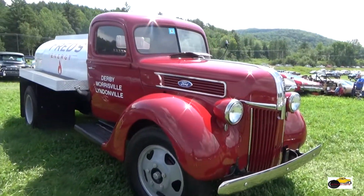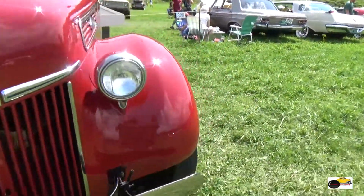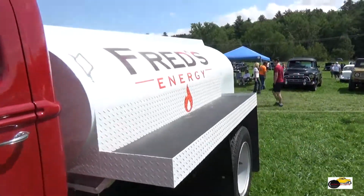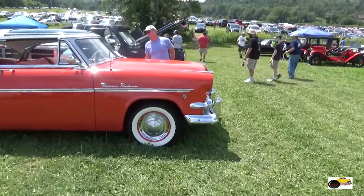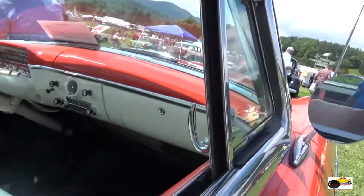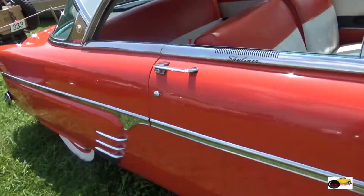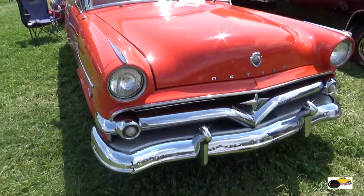So anyway, you're looking at a '43 Ford 2-ton gas truck. Fred's Energy has restored this and made it into one of their gas trucks. Very cool old Ford. Now we're looking at a '54 Meteor Rideau Skyliner. So Meteor was Canada's Ford. So this would have been like a Fairlane Skyliner. Very cool seeing these Canadian cars down here for this show. Nice looking Meteor.